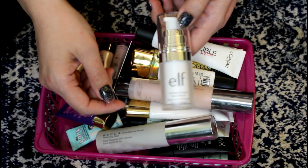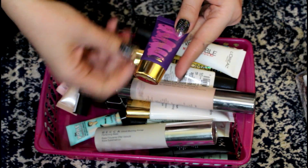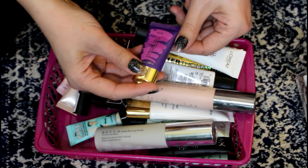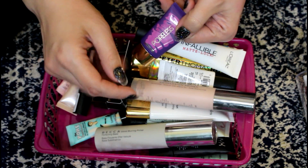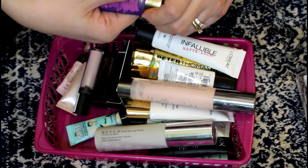It's just a silicone primer. The packaging is nice, but I do not need that. This is the Tarte Poreless Mattifying Primer. Alex gave me this. I did try it out. It's not really mattifying. It's more of just, again, a plain silicone primer.